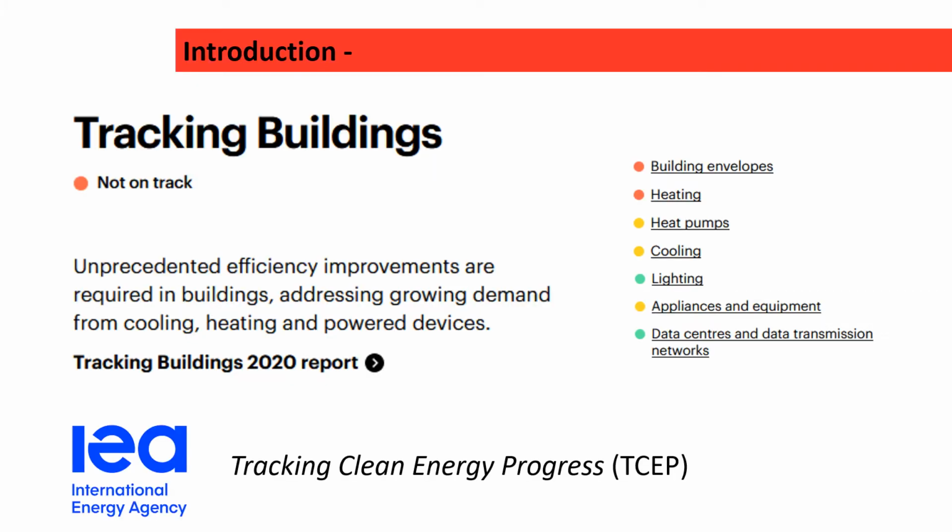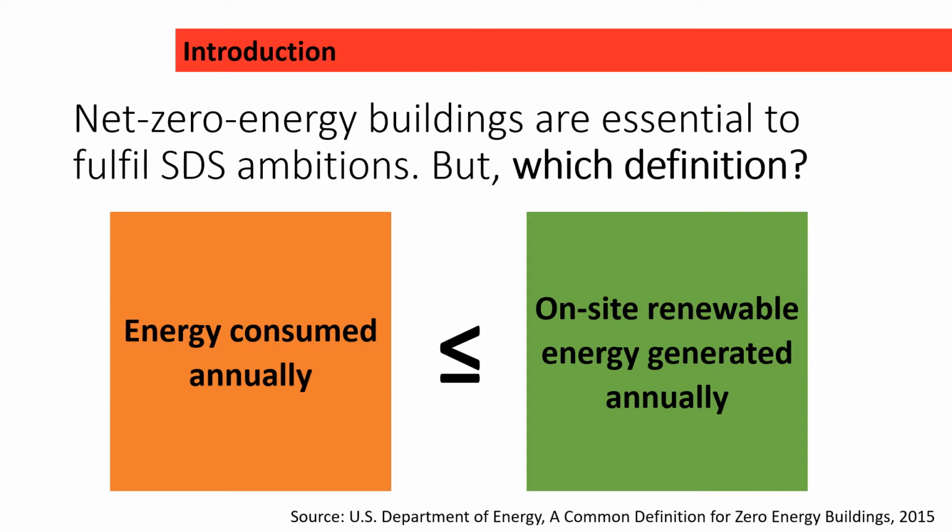As you probably know, the trend of the building sector is very far from the sustainable development scenario defined by the International Energy Agency, which indicates the global direction that should be followed to meet the three main sustainable development goals related to energy. The fast implementation of high-performance net-zero energy buildings seems to be one of the solutions to fulfill the SDS ambitions. Among the several definitions of zero-energy buildings, the one adopted in this study is that the actual annual consumed energy is less than or equal to the on-site renewable energy generated.